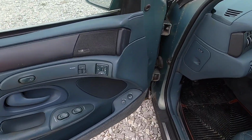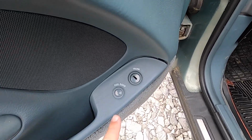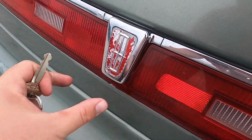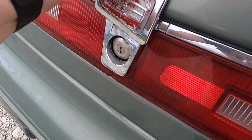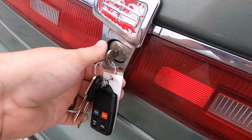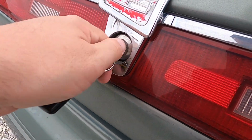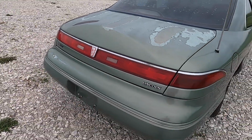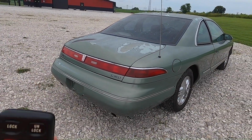Alright, to gain access to the trunk, there are several ways you can do that. You can press this trunk release button here on the driver's side door panel. Again, that is lockable. You can also go old school, flip the Lincoln Star badge out of the way, put your trunk badge key in, open it that way. Or you can just hit the trunk button.